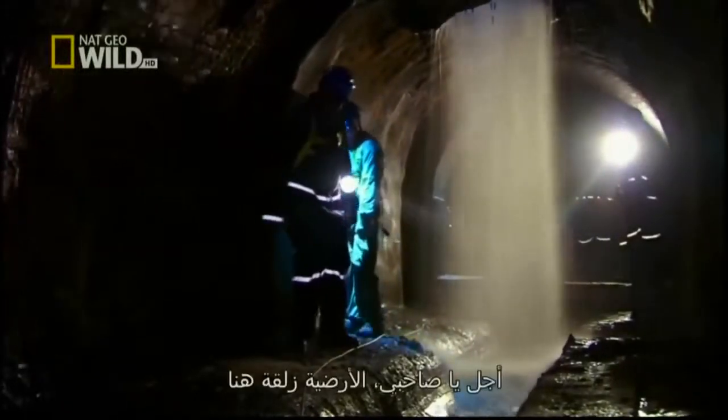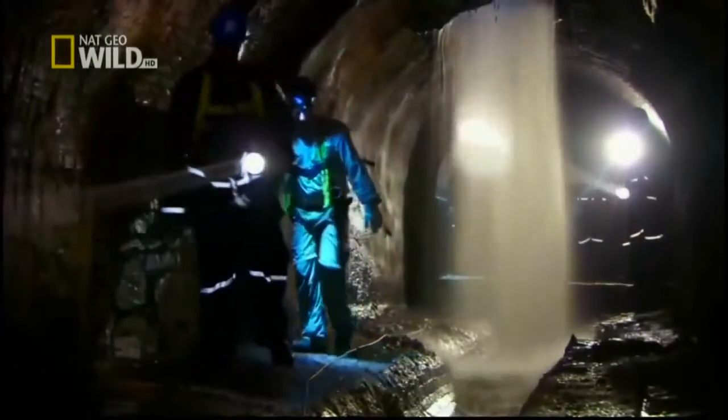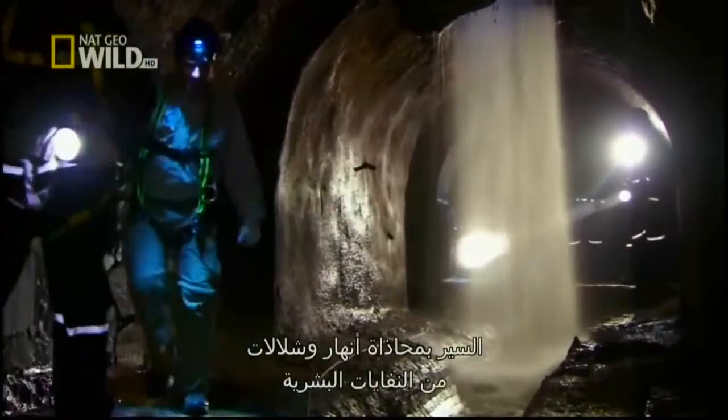Woo! Yeah, man, it's slippery over here. Sewer systems can be dangerous. Man, you don't want to make a misstep here. Running with rivers and waterfalls containing human waste, that is slippery. Now, I noticed you got some high-tech gear on.